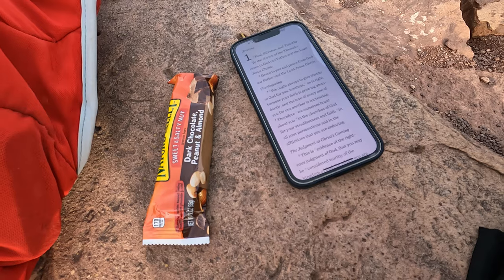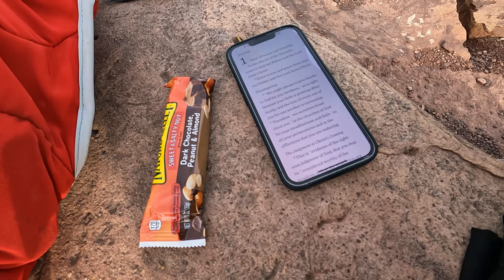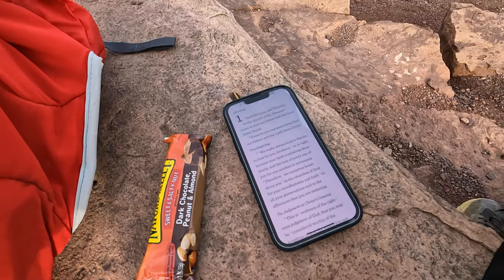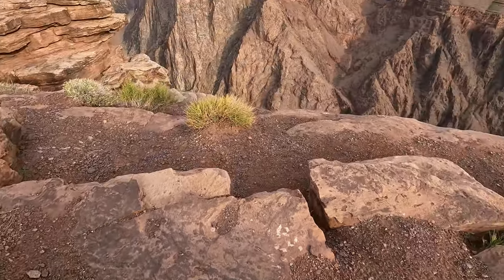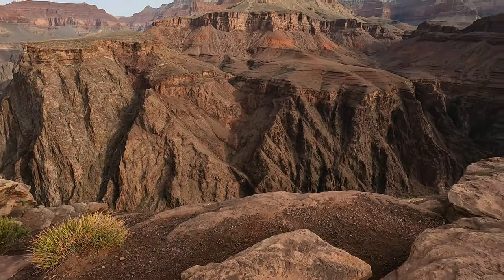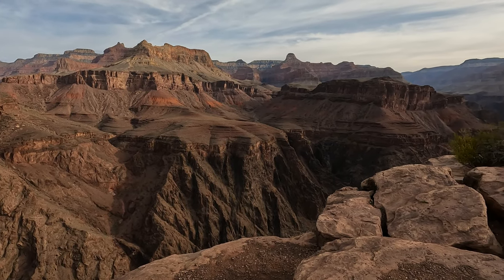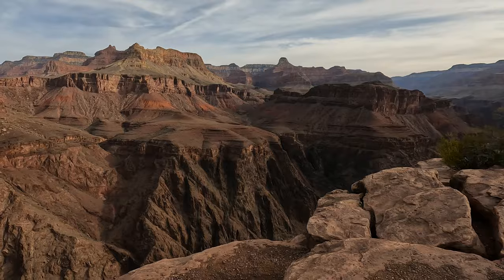What a great place to have my morning Bible reading and a little bit of breakfast before I head back up. I mean, how's this for inspiring your morning devotions and prayer time? Not bad. Well, it has been amazing out here. It has been everything that I hoped this would be, except for one thing.